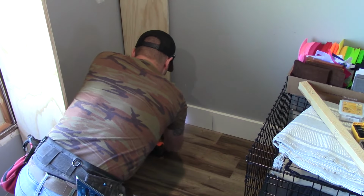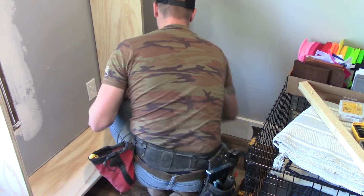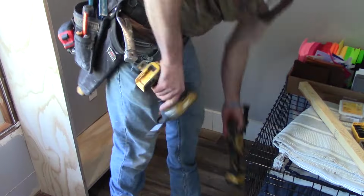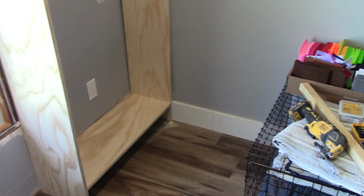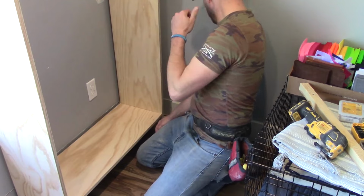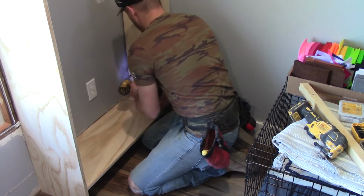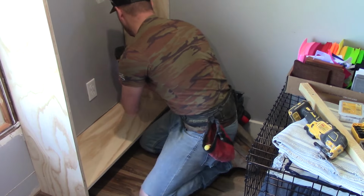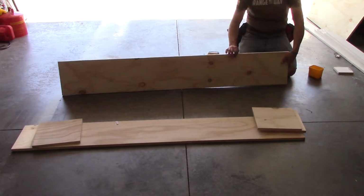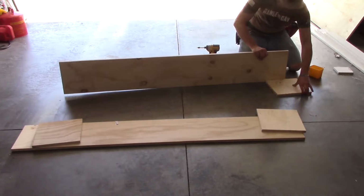It looks like it's always been there. This is just more of a repeat process of what you saw me do on the left side. I'm going to cut and remove the base and slide it into the corner, put some screws into the corner stud in the wall, and try to get it secured back. I had a little bit of a tough time putting these in because the corners weren't exactly true, as most homes are. They're never perfect, so you have to work with what you have.